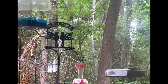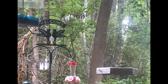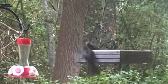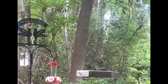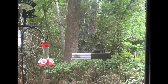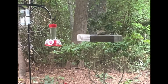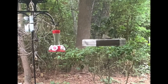Another thing that the camera can do that my eyes cannot do is to slow down the movements of the birds. Get a better idea of actually how their bodies move, you know, how they eat, how they fly, how they interact with one another. Sort of slow the images down to allow my brain to take in what I'm seeing.